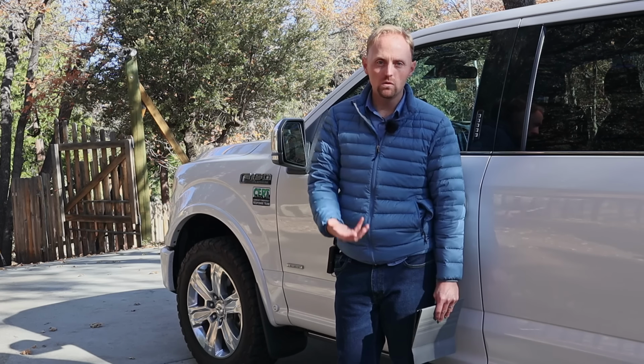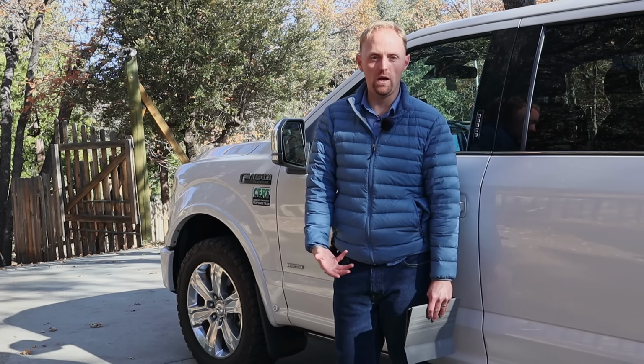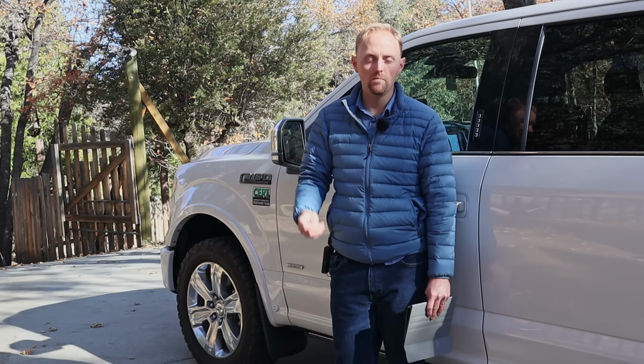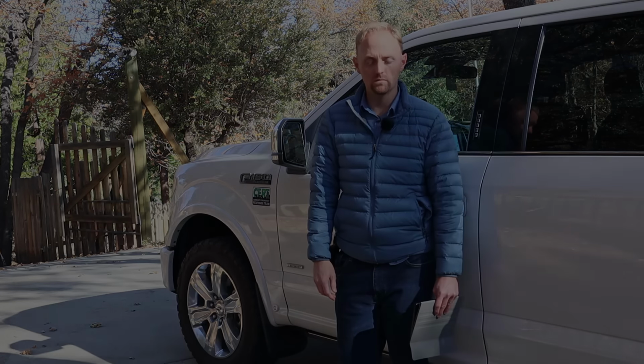So I've actually owned both of these, not just theorized about them. I'm going to tell you why I made the switch, what the trade-offs were, good and bad, and would I buy this truck again.